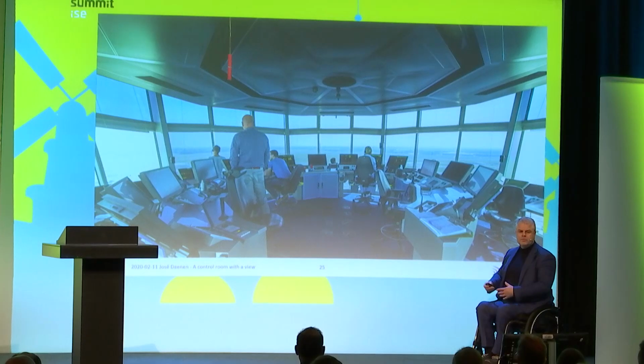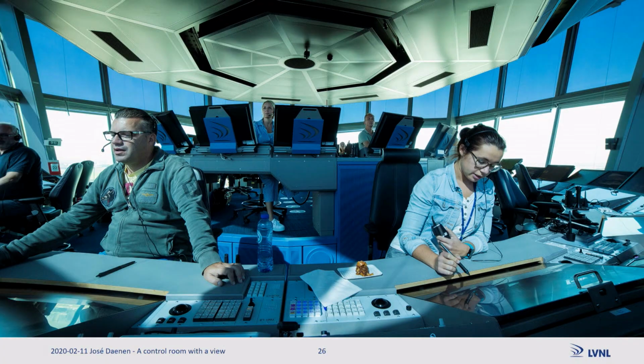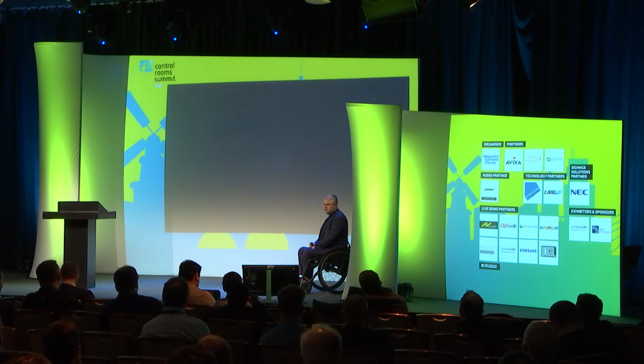And this working position is at about 85 meters, so you could see a control room, which is usually surrounded by walls, and our control room is, of course, only surrounded by glass. You could look outside, of course. And then the lower ring, where the colleagues do the startup of the aircraft, and of course the taxiing of the aircraft, which are a little bit closer to the ground.